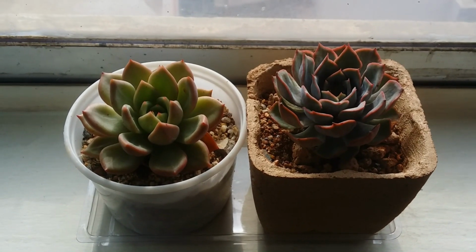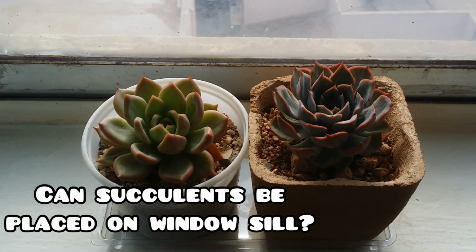Frequently asked question number 12. Can I grow succulents near the windowsill?